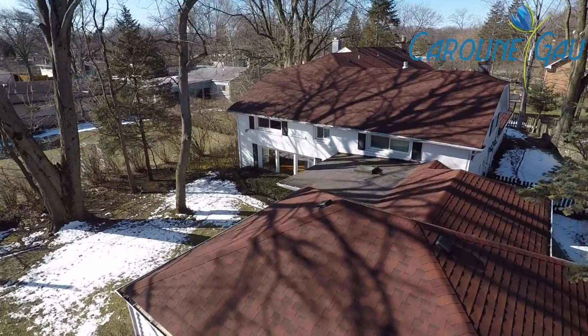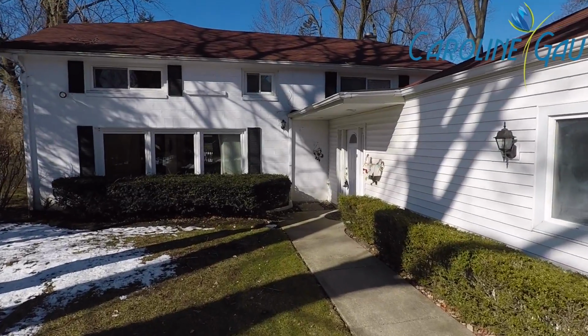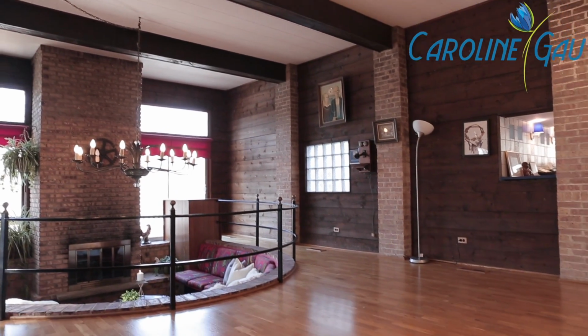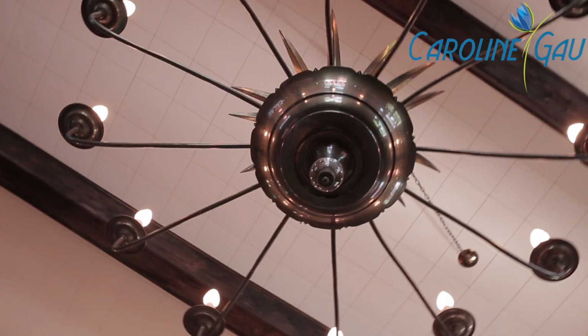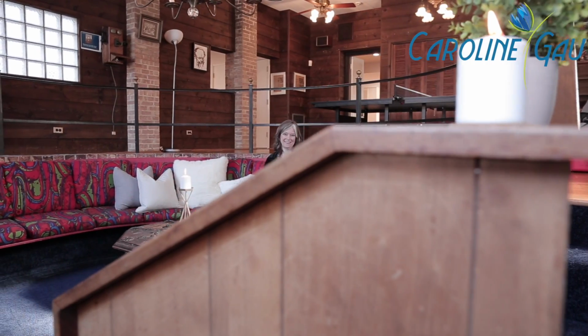Located on a cul-de-sac in East Glenview, there is plenty of room to spread out. Welcome to 419 Beech in Glenview. Sit and enjoy a glass of wine.